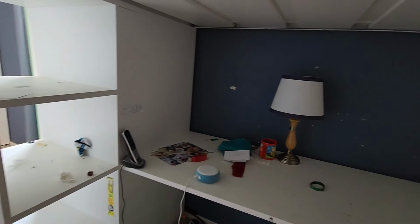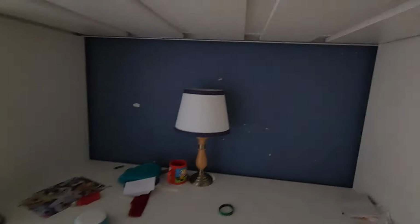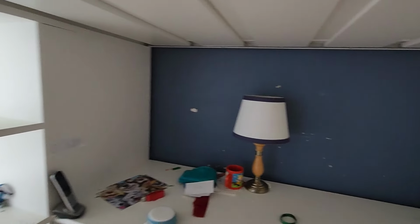So some of these are clearly like little thumbtack holes where he would hang up different things. But then we have other marks like what's going on right here and all down here. So all of this has to be repaired before we can start painting this room. There's even some of it on this wall right here.